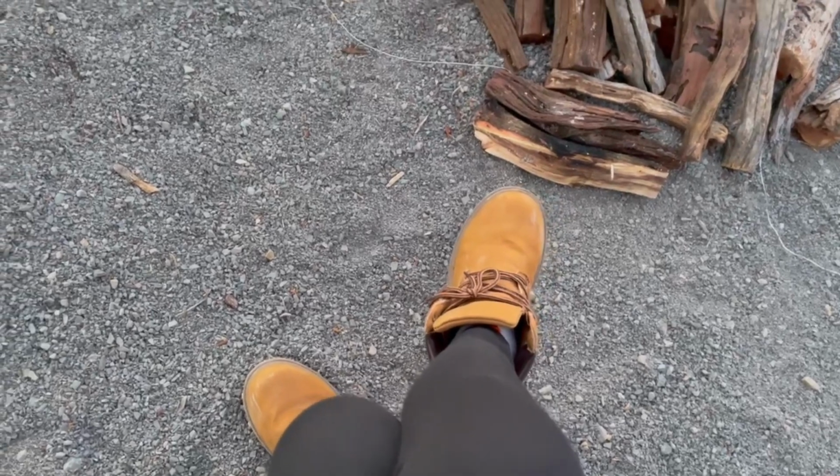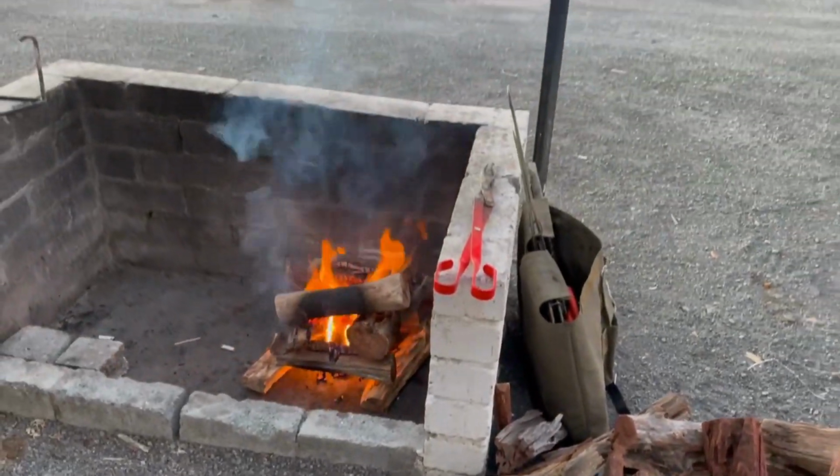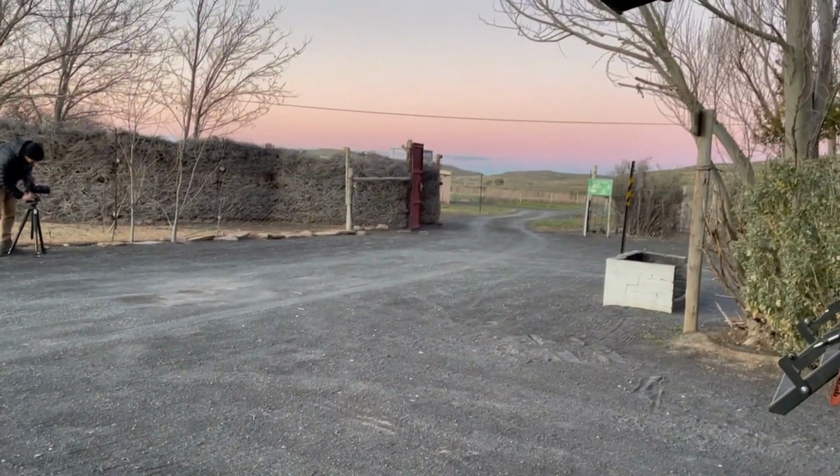I wasn't sure what to expect, but as soon as the sun started to set, the temperature dropped and it was time for me to change into the thermal type stuff, because it started getting really cold.